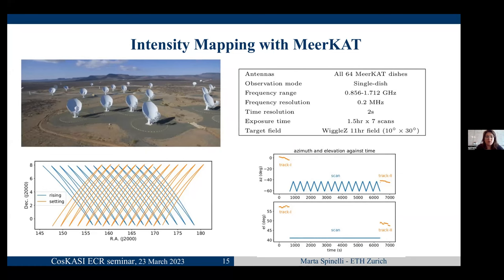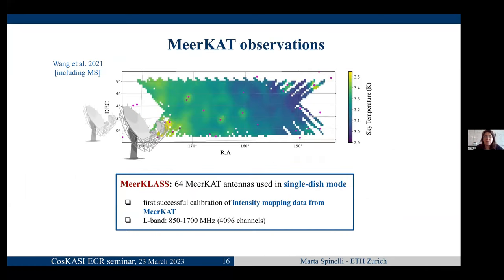So this is our observation. This is a plot coming from this paper by Jingying Wang and all the MeerKAT collaboration. MeerKLASS is this cosmology survey on MeerKAT for 21 centimeter intensity mapping. Sorry for a lot of names, but just remember that it's done with the telescope MeerKAT. As I was saying, this is single dish mode.